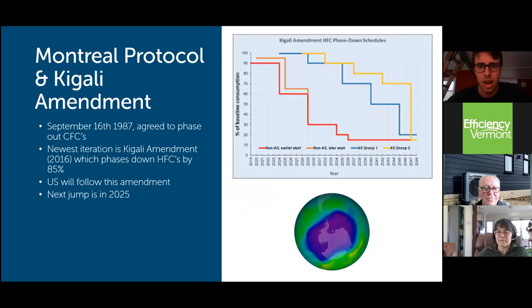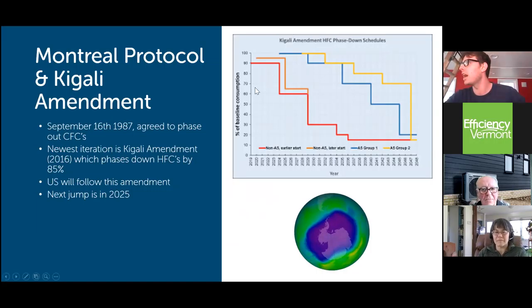So it's not just me who's talking about the global phase down of HFCs. The Montreal Protocol and the Kigali Amendment to the Montreal Protocol is really the global agreement of phasing down HFCs by 85% by 2045. While the United States has not ratified the Kigali Agreement, we have passed legislation that essentially makes us follow this non-A5 early starter, that red line right here. So as you can see, we've already started our HFC phase down. And that first jump was really with automobiles. If you buy a new automobile, the refrigerant in that air conditioning system is likely going to be a hydrofluoroolefin or an HFO, very low GWP.